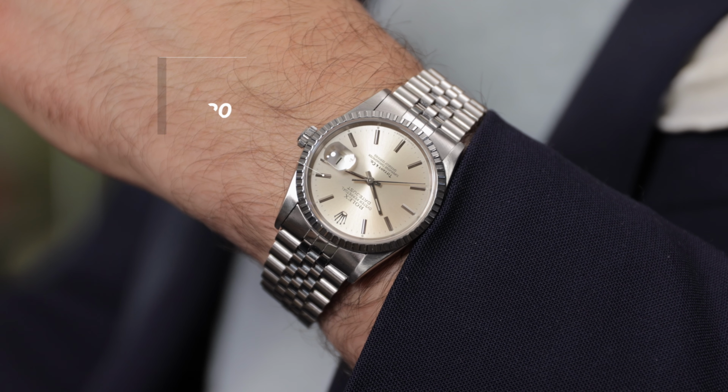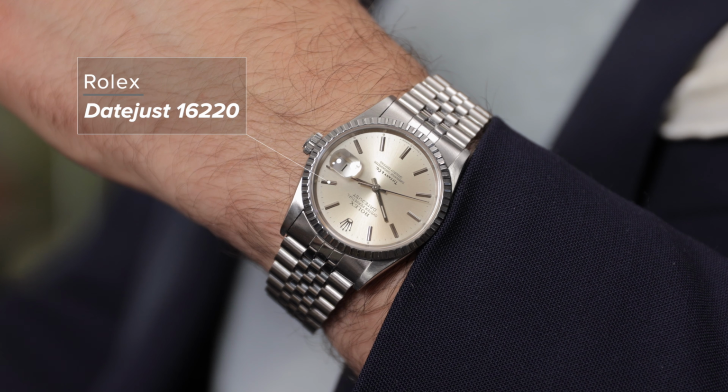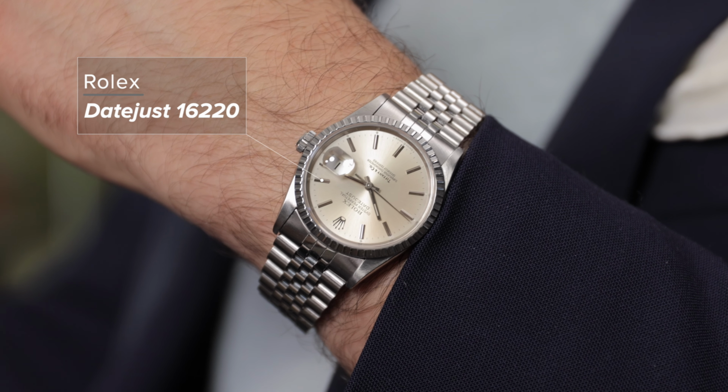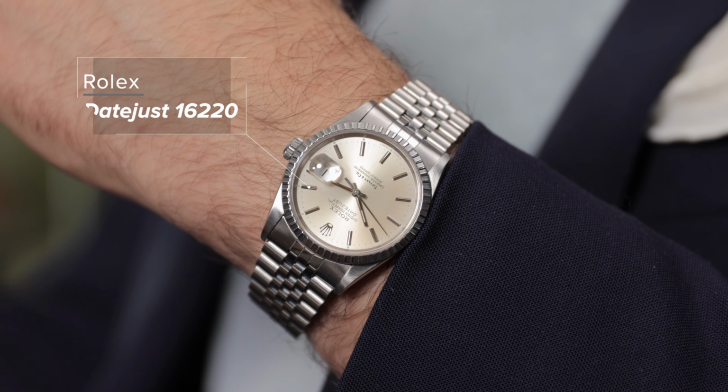I'm wearing a Rolex Datejust, reference 16220 from '91, and it's special because it's retailed by Tiffany, so it's got the Tiffany stamp on there. Very special. Very cool. Nice and subtle. I was going to say really subtle, but once you notice it, it's a nice touch. Looks good on you. Thank you, yeah. It looks good.